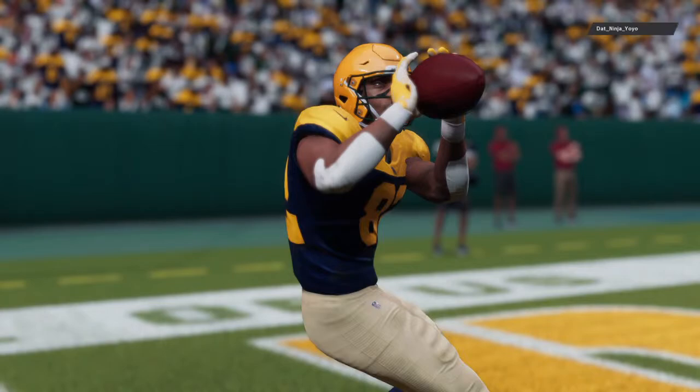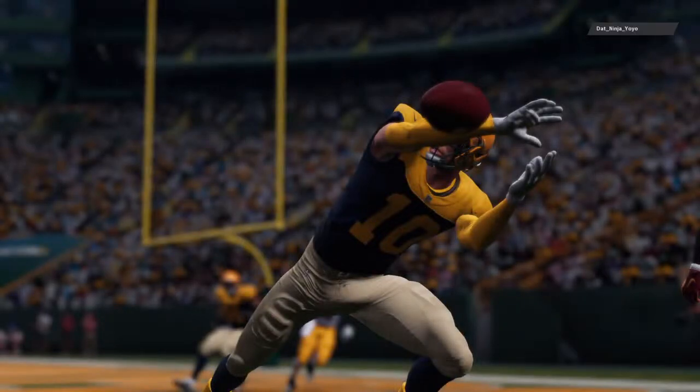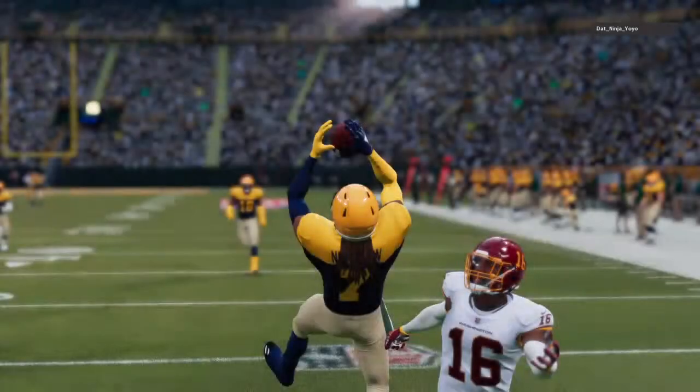Been too long. And it's good to have football back, isn't it? Didn't you see me in preseason? Weren't we together in preseason? Yeah, but preseason, you know, it's preseason. This is week 1. Oh, you're trying to say real football.